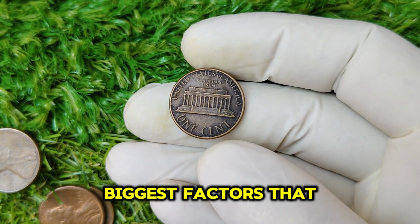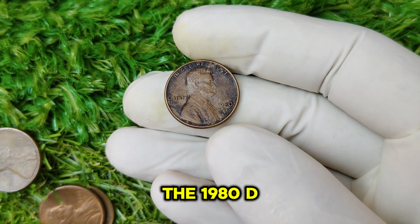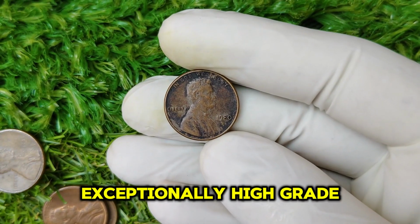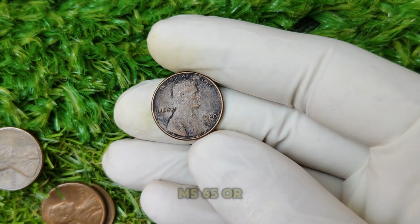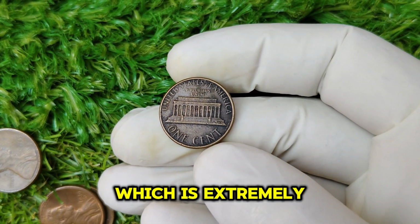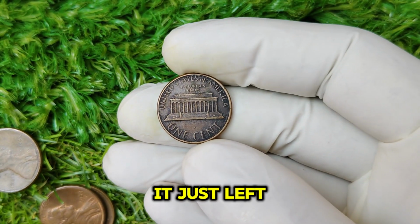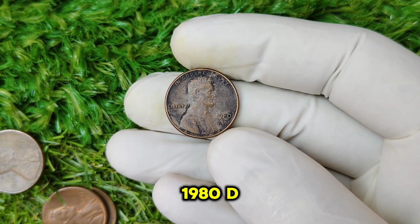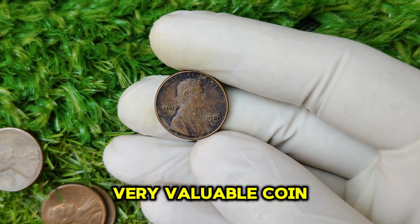One of the biggest factors that influence the value of any coin is its condition. The 1980 penny that sold for $91,253 was in an exceptionally high-grade mint condition, also known as mint state or MS. Coins graded in MS 65 or higher are considered to be in near-perfect condition, which is extremely rare. In simple terms, the closer the coin is to looking like it just left the mint, the higher its value. So, if you happen to have a 1980 penny that hasn't seen much wear and tear, you could be sitting on a very valuable coin.